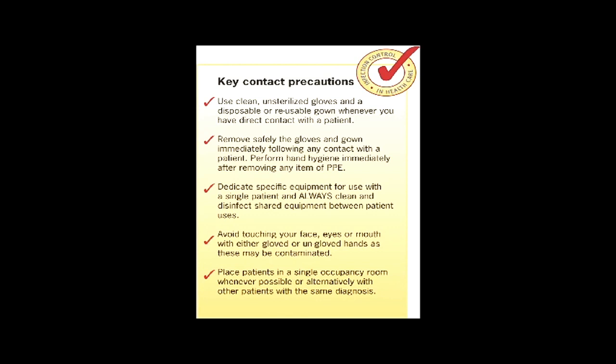Dedicate specific equipment for use with a single patient, and always clean and disinfect shared equipment between patient uses. Avoid touching your face, eyes, or mouth with either gloved or ungloved hands, as they may be contaminated. Place patients in a single occupancy room whenever possible, or alternatively with other patients with the same diagnosis.